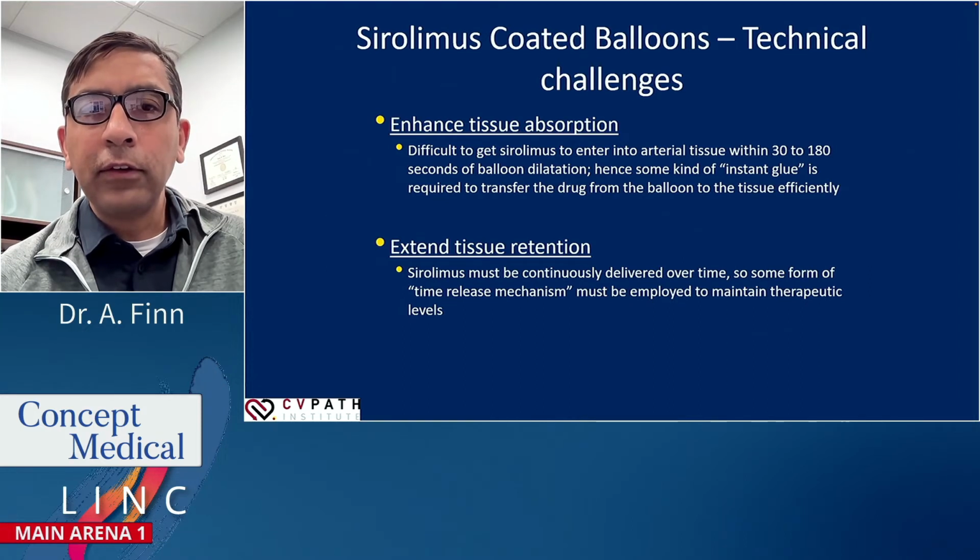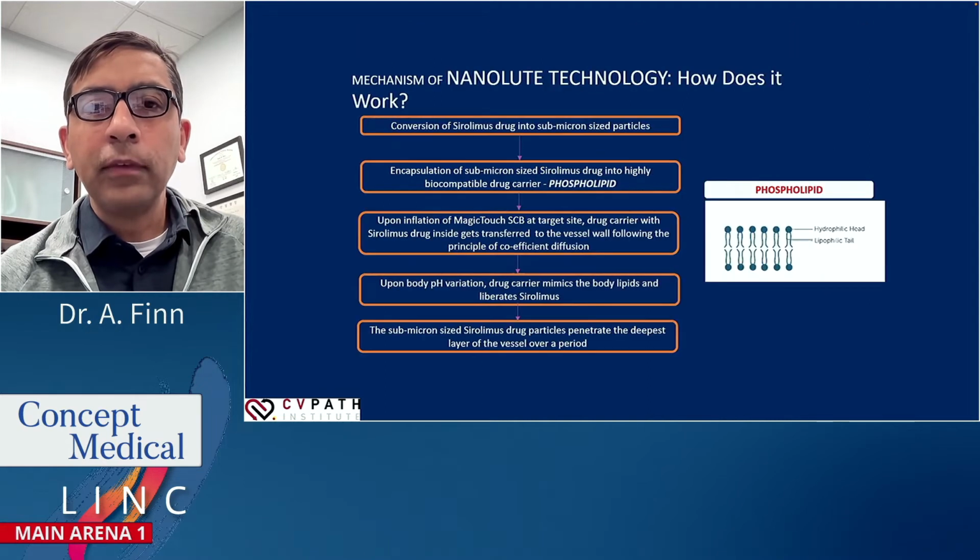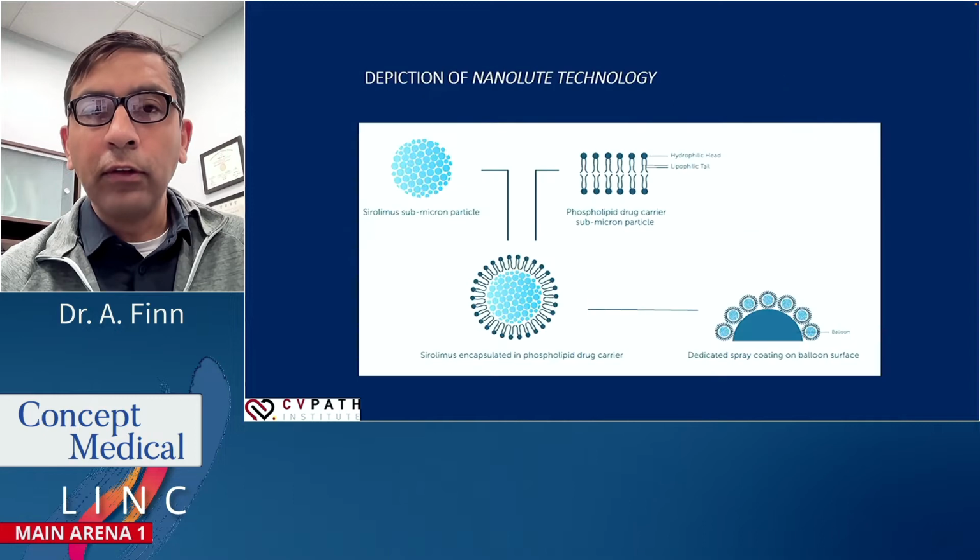Sirolimus-coated balloons have certain technical challenges. Of course, tissue absorption is a problem, as well as tissue retention. Now, the nanolute technology on the sirolimus-coated balloon by Magic Touch shows that we really encapsulate the sirolimus into submicron-sized sirolimus into highly biocompatible phospholipid carrier. Upon inflation, the drug carrier with sirolimus gets transferred to the arterial wall. There it stays over time and elutes to cause a sustained drug release over time.